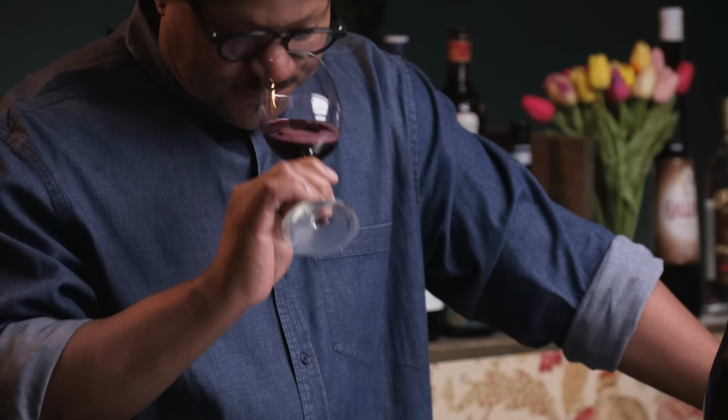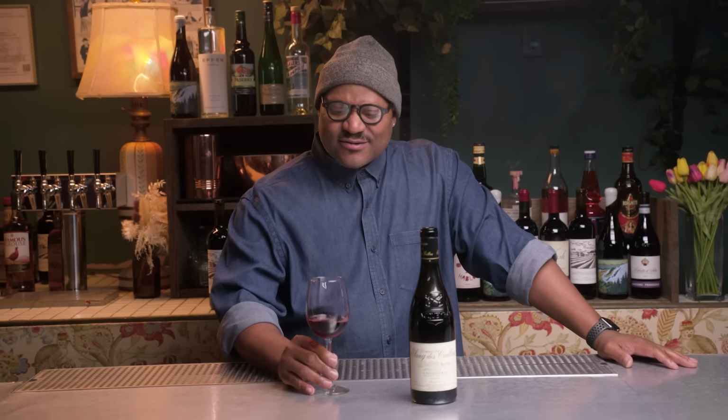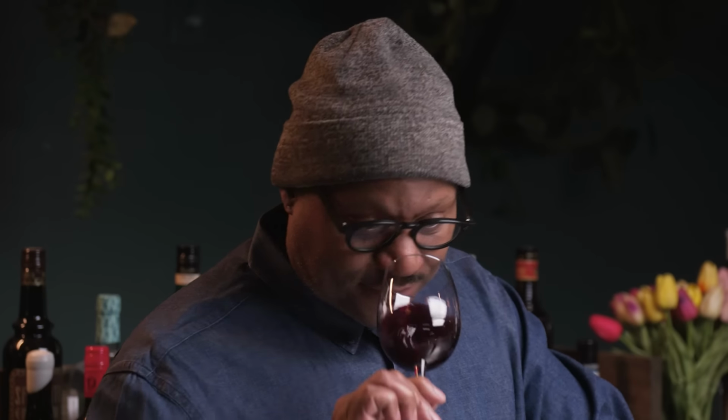Oh yeah. Dark ruby color. Smells old world, smells like the Rhone. A little tapenade, with black olive, a little bit of white pepper. There's a savory component there. Kind of almost smells bloody in a weird way. You know, hence the name.